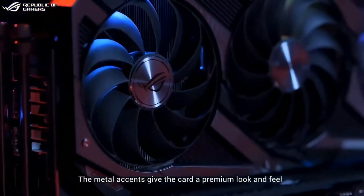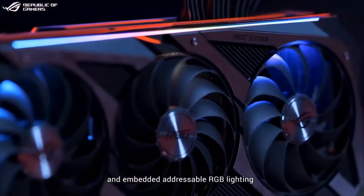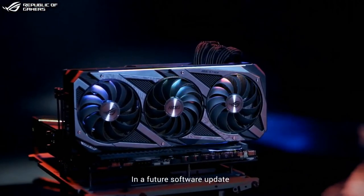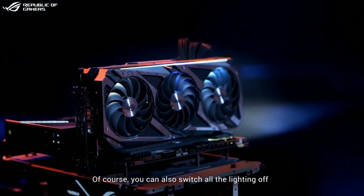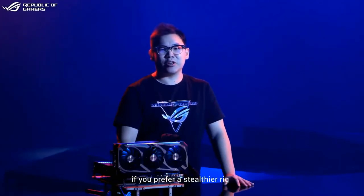The metal accents give the card a premium look and feel, and embedded addressable RGB lighting can be controlled via Aura software to add a dash of color to your build. In a future software update, the addressable strip will also be able to display GPU temperature as color. Of course, you can also switch all the lighting off if you prefer a stealthier rig.